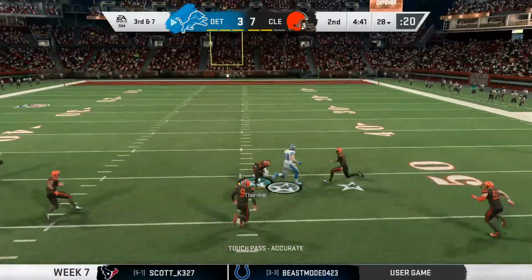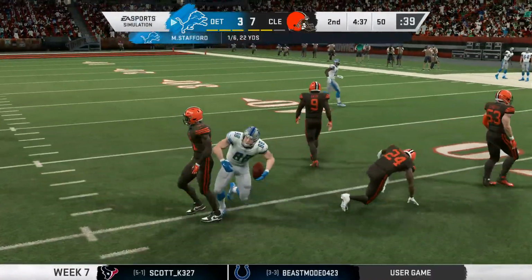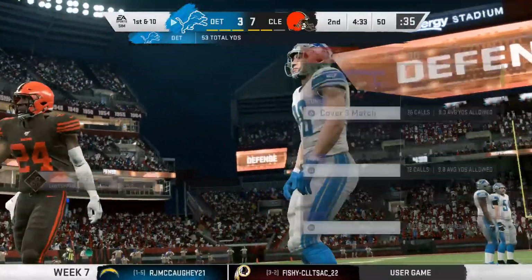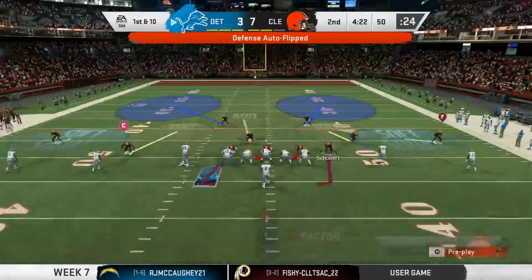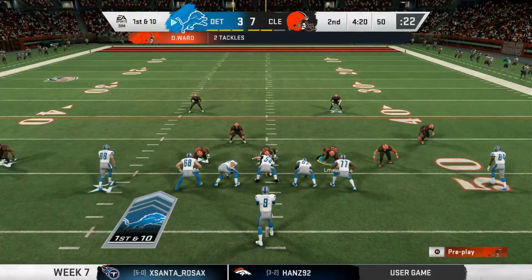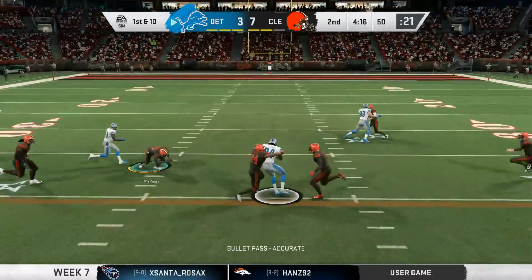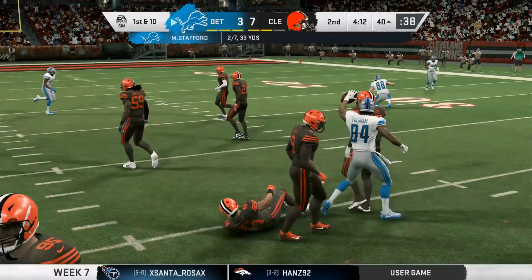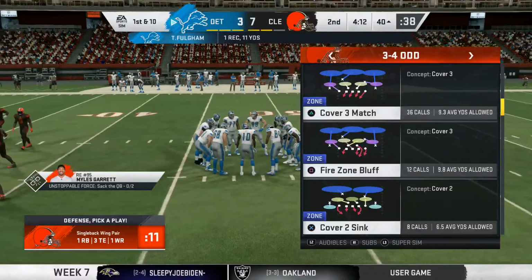Now Stafford. He's got his man, T.J. Hockenson. And he's got the first down yardage before being taken down at midfield. A good pickup there. It's a party now. From the 50, Stafford. Catch made by Fulgham, and he's able to get this one down to the 40-yard line. 11 yards there and a Lion first down.